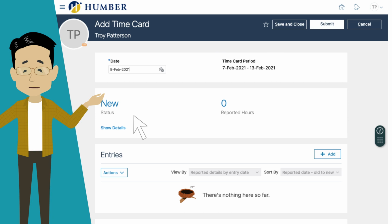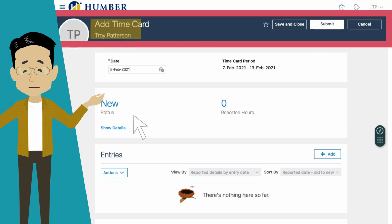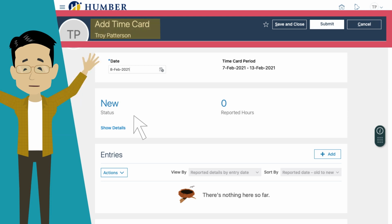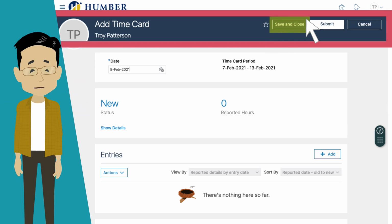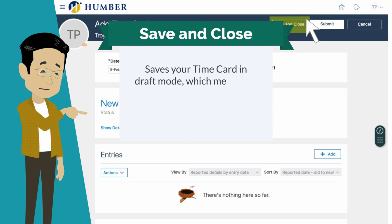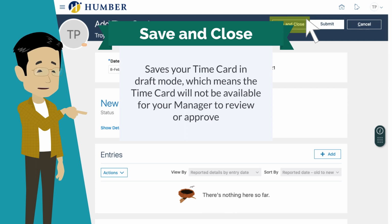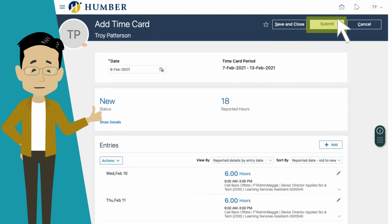The second important difference you will notice on this page is the time card page header, which now displays a different page title. The Actions button from the current time card page has now been replaced with the Save and Close button. It's important to note that using the Save and Close button saves your time card in draft mode, which means the time card will not be available for your manager to review or approve. You must click the Submit button once you have completed your time entries on this page.